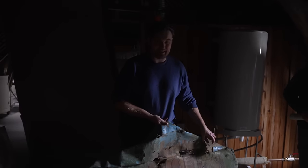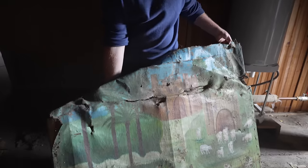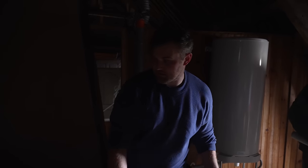We found an old painting, look. Looks amazing. I wonder how old that is. No idea. We'll put it somewhere.